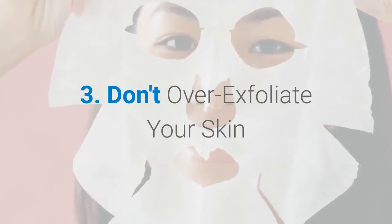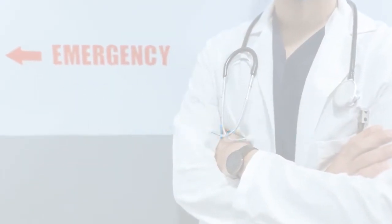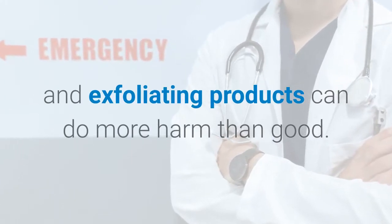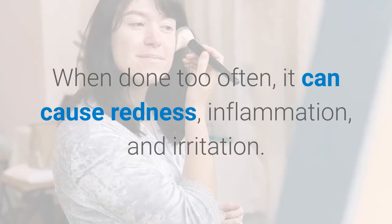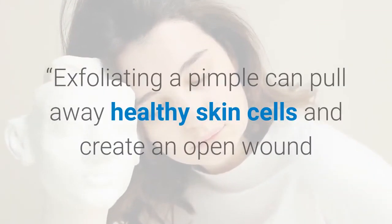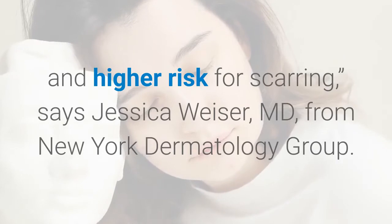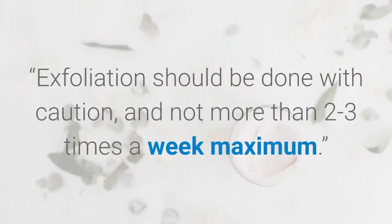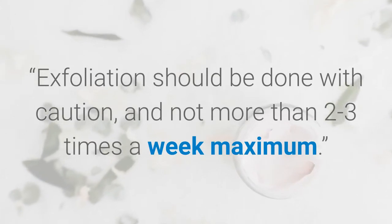3. Don't over-exfoliate your skin. Scrubbing your face daily with grainy cleansers and exfoliating products can do more harm than good. When done too often, it can cause redness, inflammation, and irritation. Exfoliating a pimple can pull away healthy skin cells and create an open wound and higher risk for scarring, says Jessica Weiser, MD, from New York Dermatology Group. Exfoliation should be done with caution, and not more than 2 to 3 times a week maximum.